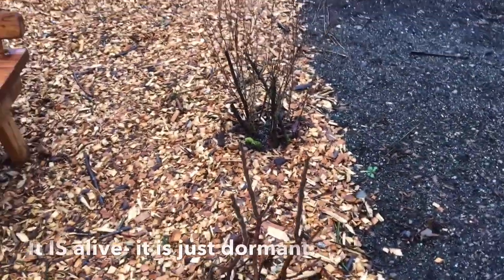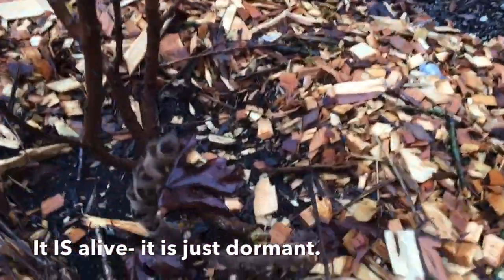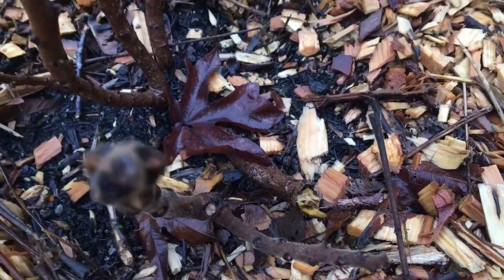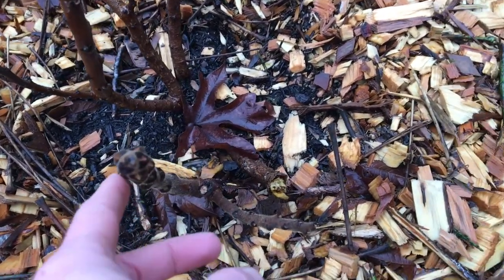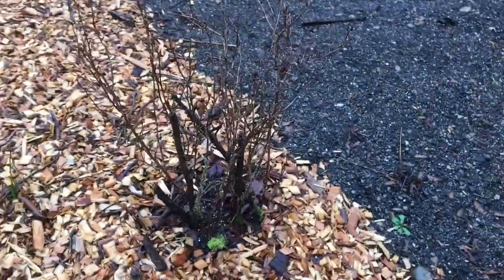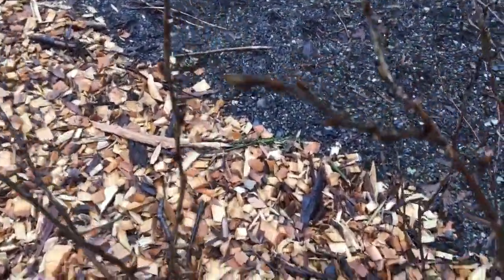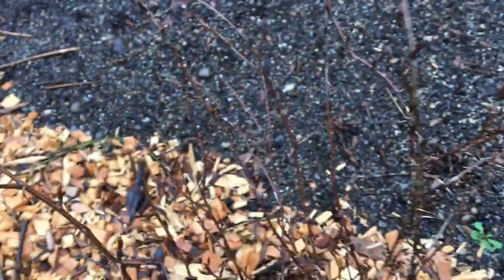Wrapping back around the other side, here is my sumac. It is not alive. It did suffer an injury over the winter. My dog grabbed this and ripped it off for some reason. So I shoved it back in the ground, hoping it may just keep living, but it probably won't. I'll probably have to pull that piece out. And then here is a gooseberry my mother-in-law gave me, and it's not doing much yet. It's got some little buds on it there, but it's not doing much yet.